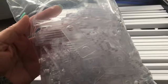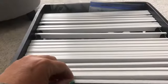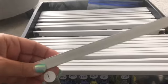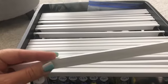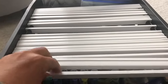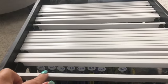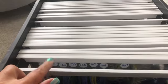Excuse me while I make noise. But these are the 300 Annie's Keepers. And then I have stickers here. Some of the stickers can go on these things so you can write what numbers you have on that slide. Say this goes from 1 through 14. I think I can fit 14. I don't know how many.